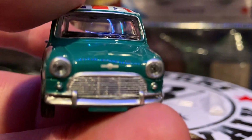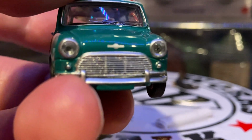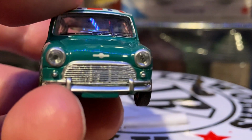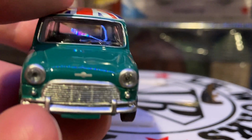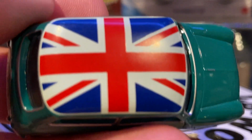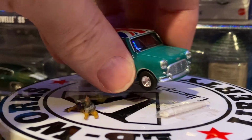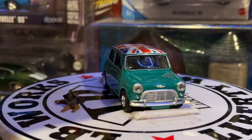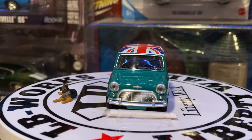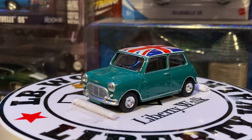This is the Norev, and they did a nice job on this thing. You got black wash on the grill there, gives it a little more realism. Those headlights look very real. Of course, it has the Union Jack. I just can't get enough of this car. I love it. So I have a BMW variant with the Union Jack on it, and now I have an Austin Mini with the Union Jack.